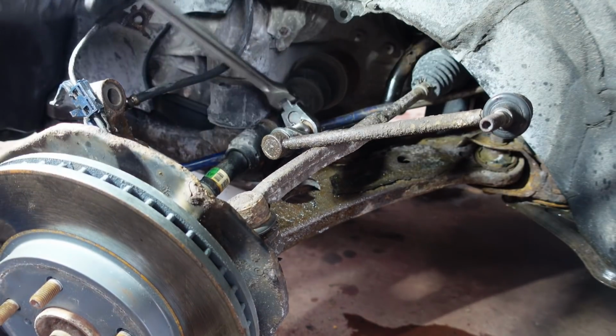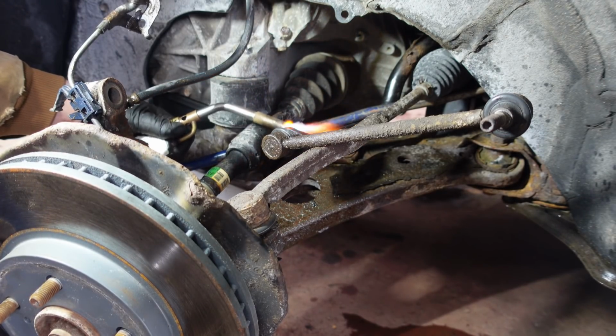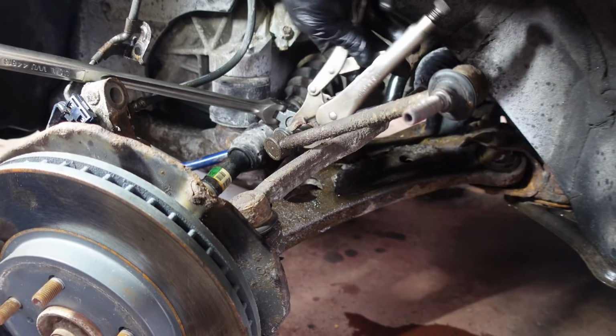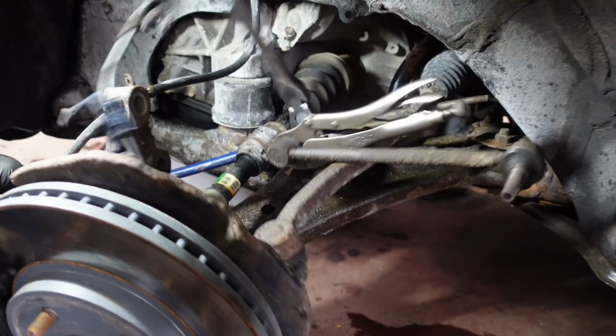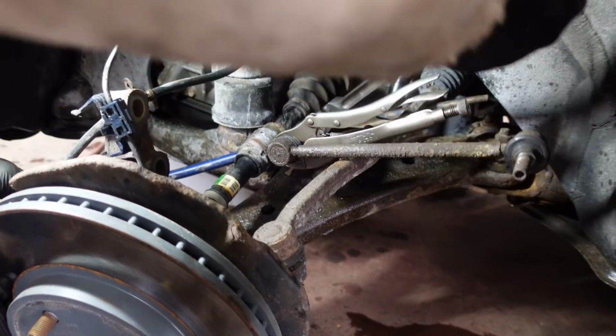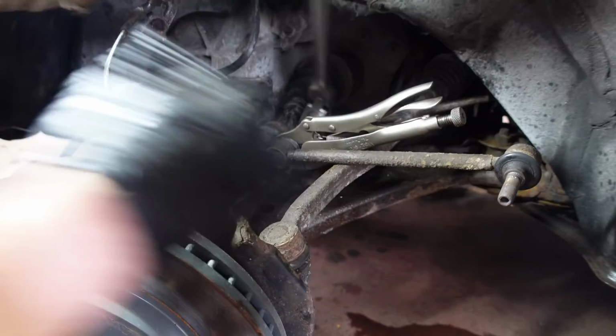Well, I need to put some heat on it very carefully. Vice grips on the tie rod. Reminds me of an old Frank Zappa album. The torture never stops.